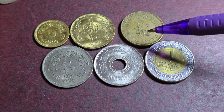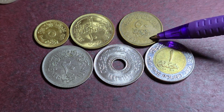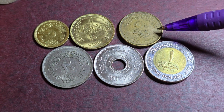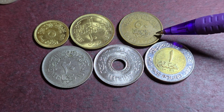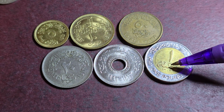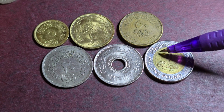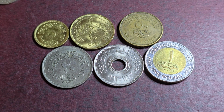So all these are plated steel, which makes the coins cheaper, and these ones are all pretty much just pure metal. So the initial 50 piastres was 25 millimeters, and the current one is 23 millimeters, and the £1 is also 25 millimeters. So the original 50 piastres was the same size as a £1.